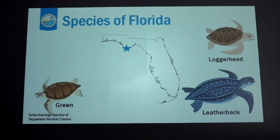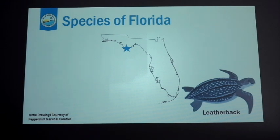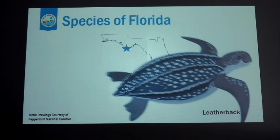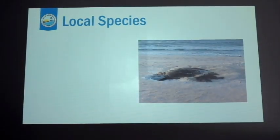The loggerhead, the green, and the leatherback. And I told you these guys are giants. Believe it or not, this is close to the size of a real leatherback. They tend to average about 6 to 8 feet in length. So let's look at the leatherback first.